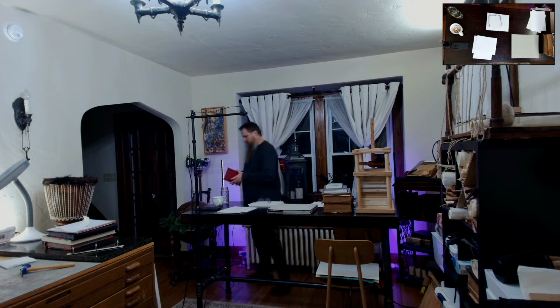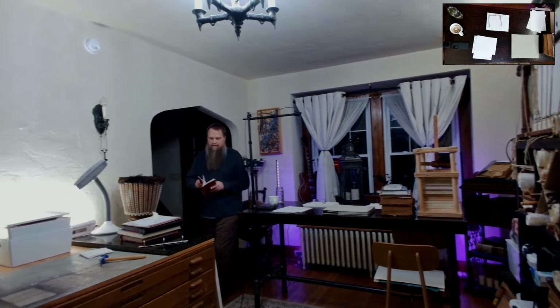Well, with the Japanese binding style, they do what's called pocket binding, and they fold the paper in half into folios, but it's the open end that gets sewn at the spine, and you end up with what's known as a pocket. So if you take your sheet, you can see that the fold is at the foredge. And so each page or each sheet is a double page.